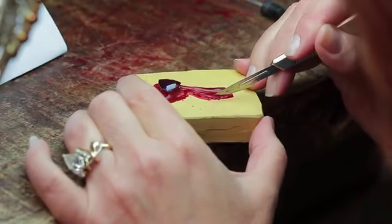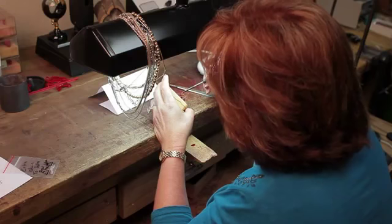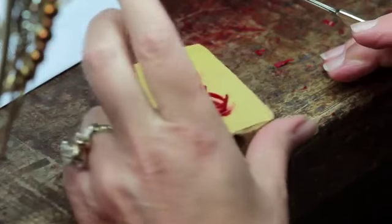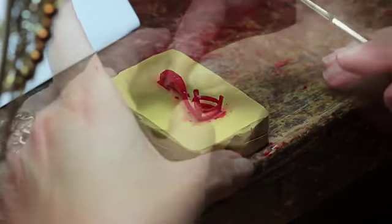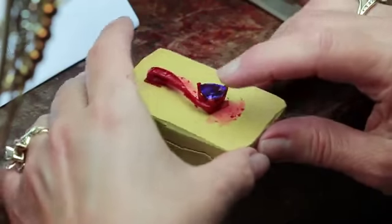After the wax is ready for the detail work, it is removed from the base and the final trim is done. At this point, the stone is placed into the wax and made sure it fits correctly into the piece.